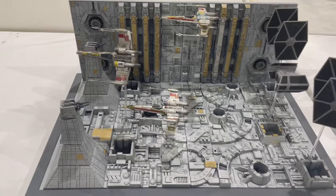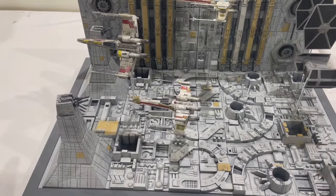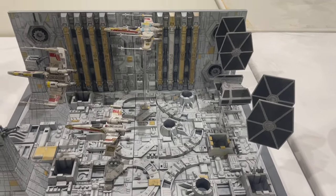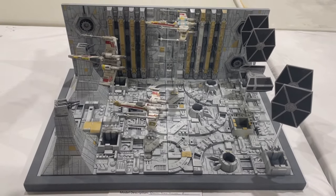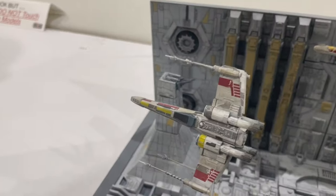The Death Star Trench Run that you get from Bandai is only, if I remember, three or four tiles deep this way, and only two tiles deep this way, plus the back. So I ended up buying a couple of the Death Star sets to put them together to make it bigger. Otherwise you can't get the three TIE fighters in there and the three X-Wings doing their maneuvers. So that's Luke in the lead there headed towards the exhaust port.